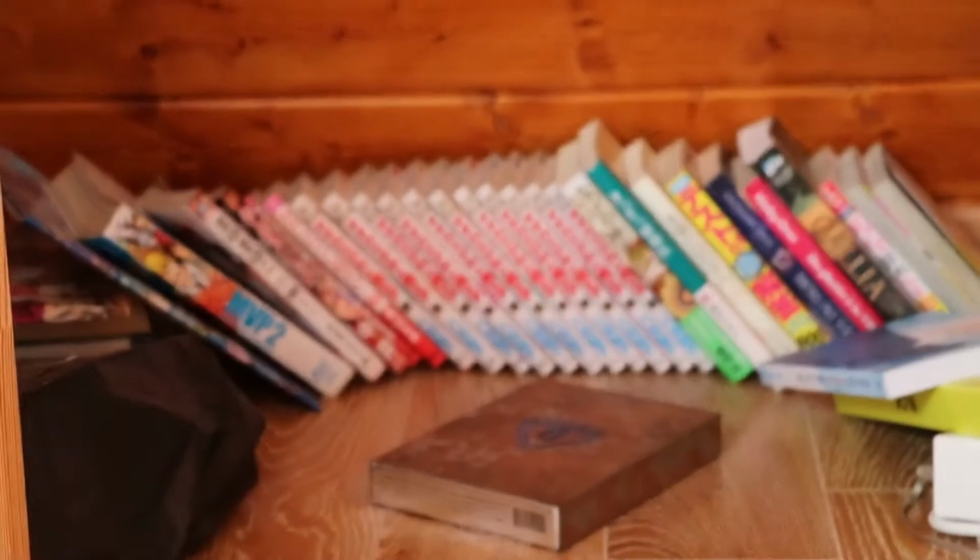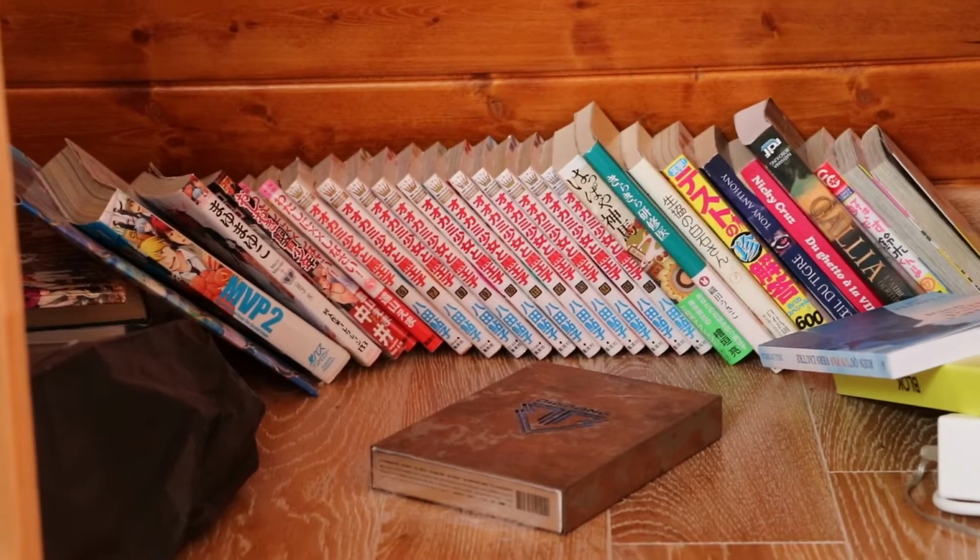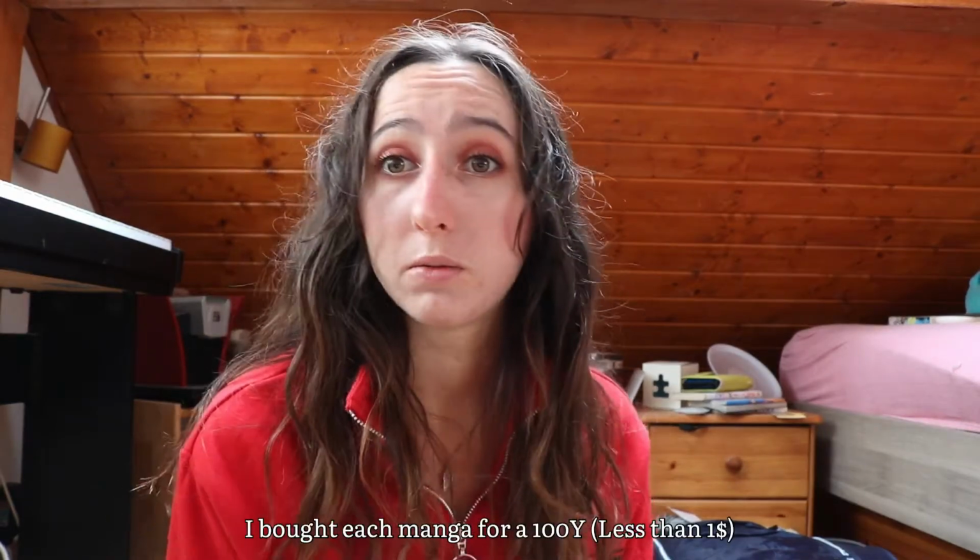I have a bunch of mangas. I don't know if you can see. Those are all my Japanese mangas, which I will sadly not be able to take, but it's okay, because since I bought them in Japan, I can buy them again, and most of them I've already read, so it's fine. Plus, mangas in Japan are really, really cheap, so it's fine. I'm not too mad about that.